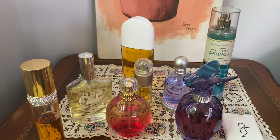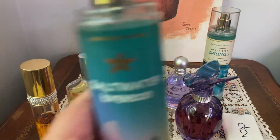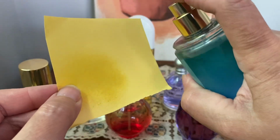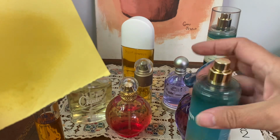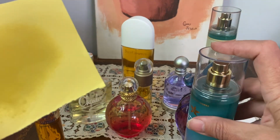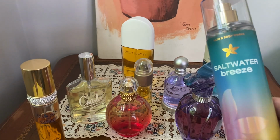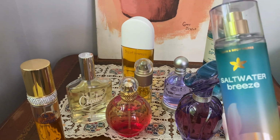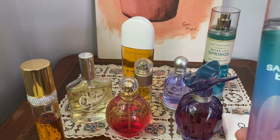And then there's Saltwater Breeze. This is just a classic blue fragrance. I feel like these blue fragrances were really popular right around Y2K. I feel like I used to smell people that smelled blue and fruity all the time, and I was really into it. Actually, I used to wear Cool Water.